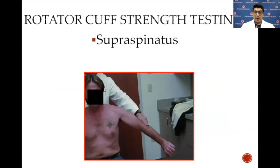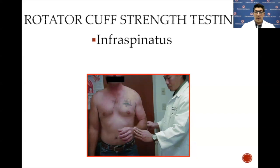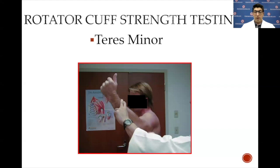So we test for strength. We have you put your arm in this thumbs down or empty can position, and we test for strength. That lets us know what the supraspinatus is doing. If you have a lot of weakness in this position, it makes us think that you may have some pathology involving the supraspinatus. We have you put your arm at the side, and we test for strength against resistance. That also lets us look at the tendon of the rotator cuff in the back, called the infraspinatus. We have you put your arm up to the side. That lets us look at the teres minor.